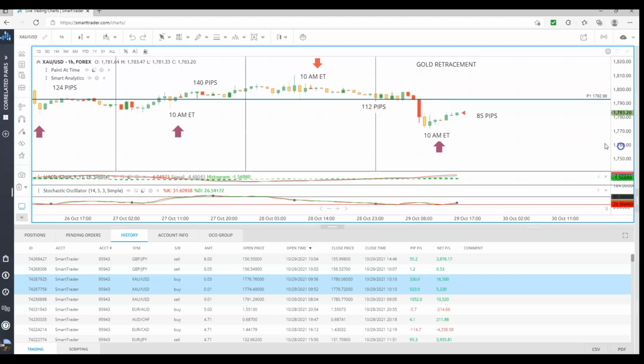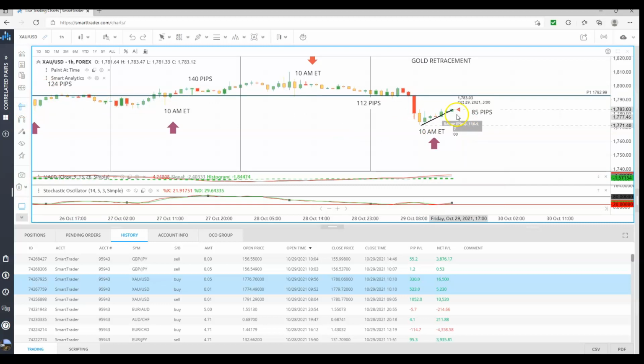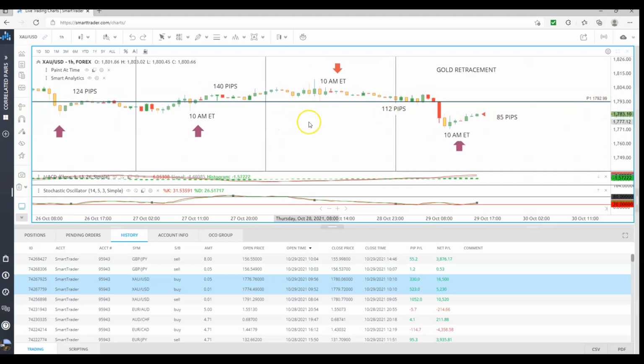Today's Friday. I knew this was a better trade to take because it did not consolidate. It just completely sold off for about 283 pips and then turned around and gave back almost half of that, I believe, about 116 pips to the upside. Okay, so that's the retracement trade on gold. This happens every day, and if gold rallies or sells off by 10 o'clock, it's ready to reverse.